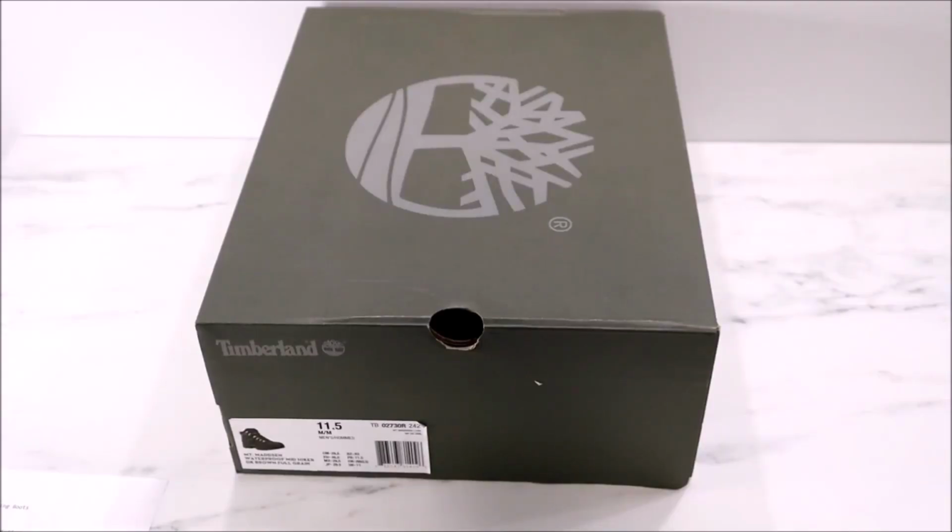So for these brand new boots from Timberland, the Maddsen waterproof mid-hiker boots, I was actually in the market for a pair of boots that would offer me the versatility to use during fall, winter, and spring. So I ended up going for hiker boots because they offer great versatility. I was also on a budget of about $140, $150, and I didn't want to break the bank.